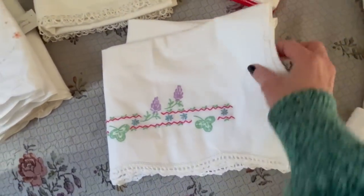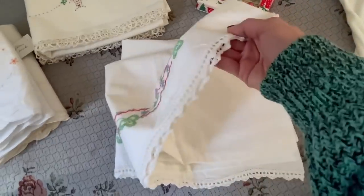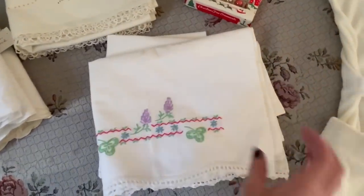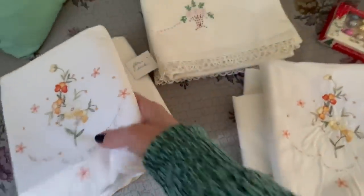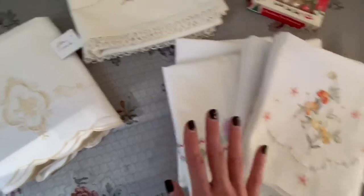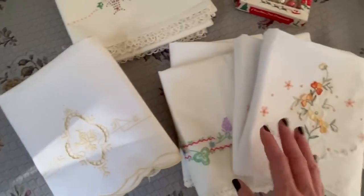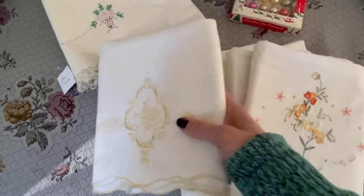These ones I might just keep for myself. If they are a little bit crudely done, I might just keep them for myself. And these ones, yeah, I'm not sure if I'm going to actually list either of those. I don't know for sure. We'll see. By the time this video goes out, they might be listed. If they're listed, then they're for sale.